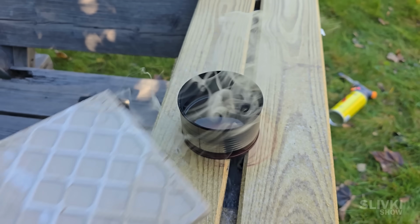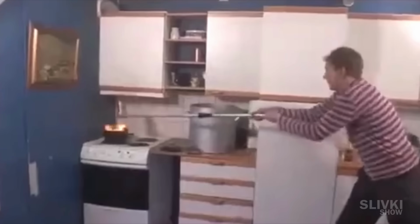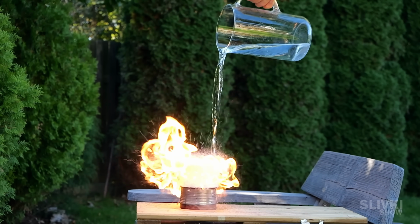Various oils have exactly the same properties, so you must remember that extinguishing oil with water is strictly forbidden. Even a large amount of it won't lead to a positive result.